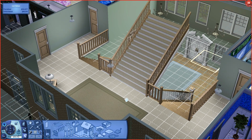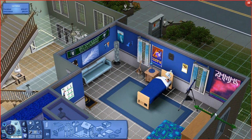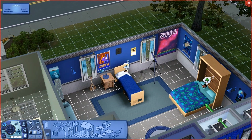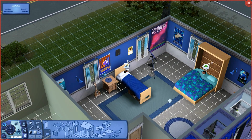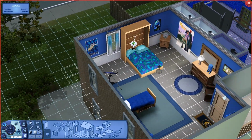So, we're still at the university right now, and just real quick, I did go and decorate some of the dorm rooms just so they would have their own personal feel to them. This room right here belongs to Brett and Ryan, and their favorite color was blue, so I just went with that theme throughout pretty much the whole thing.